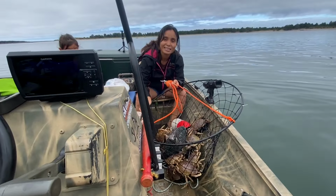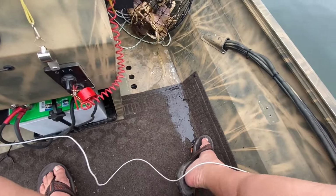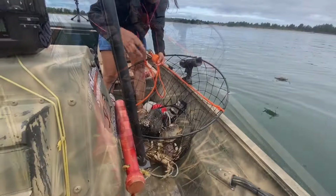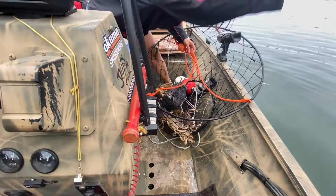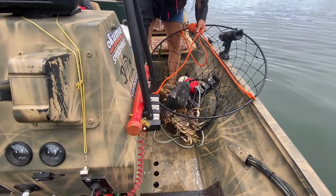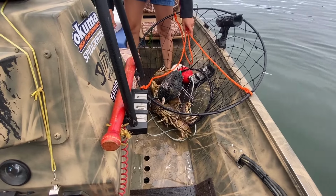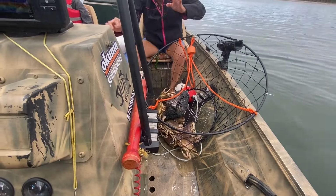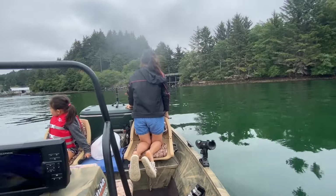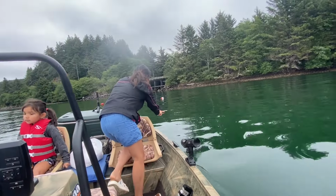This is just a 10-minute soak right here. This one goes back. This is a 10-minute soak here, so we know we're in the right area. They're small, but we might have to move once in a while in the same area. Okay, trap number 2, or crab ring number 2.